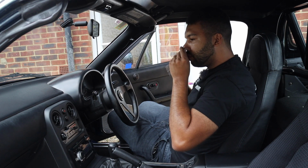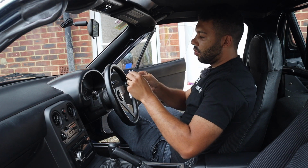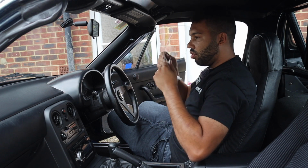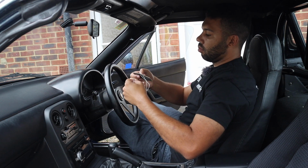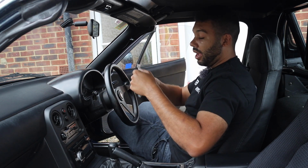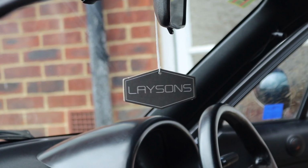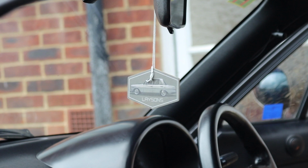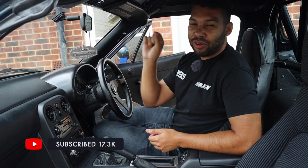Ooh. It's quite nice. Got quite a nice fragrance to it. It's not a fruity smell, it's more like, well, to my uneducated palate, I'd say it's more of an aftershave kind of smell, like a cologne. Much better. That means the job is now complete.